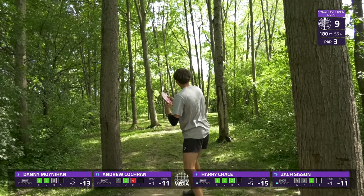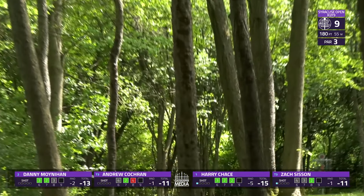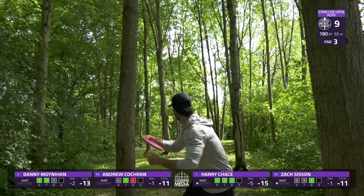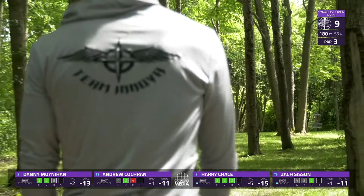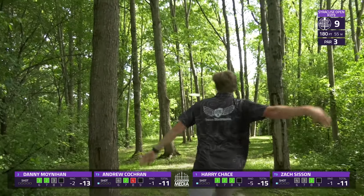I mean, he's been playing Sedgley Woods the past couple of years. Of course, he's got that dialed. Yeah, that's very true. And good shot here by Zach. So the name of the game on this one too is speed control, because this does, unlike the other short hole, drop off. So once you do hit the gap, you got to make sure you're not rushing past the basket.